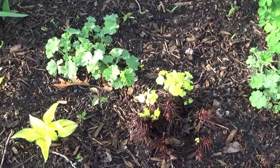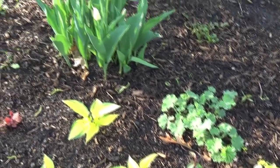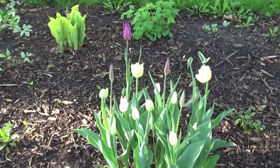And this, I still have to get in here. I've been just busy doing cleanup instead of planting, which I was ahead of schedule and I was so excited about. And now this has probably set me back by about two to three weeks.